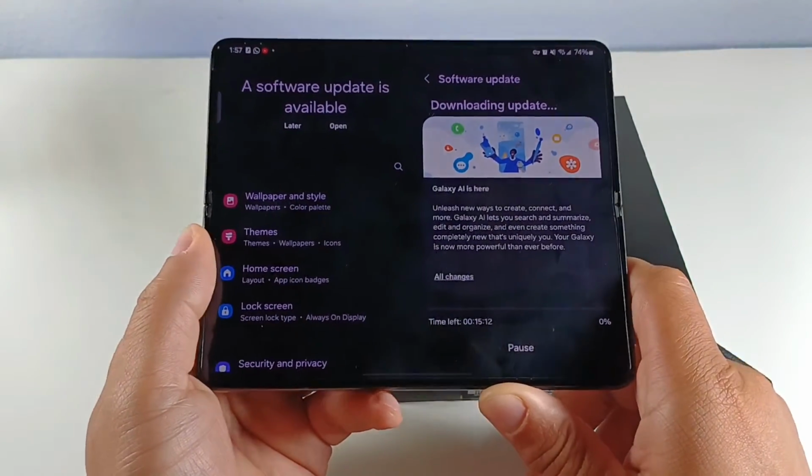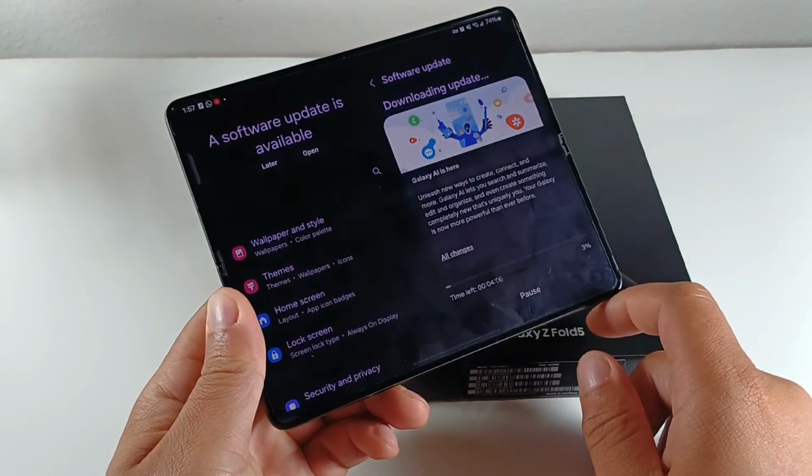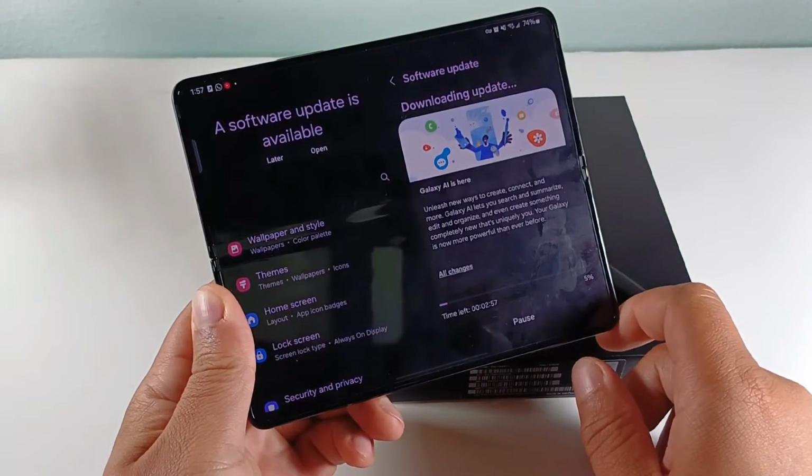And one thing I like about these updates is they don't take too long on the Samsung phones, but I'm going to pause the video. So make sure you stay locked in.